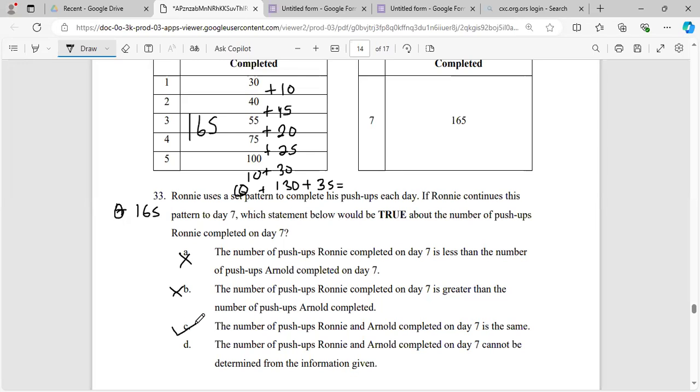But even though I got the answer, I looked at D, and D said the number of push-ups Ronnie and Arnold completed on day 7 cannot be determined from information given. It can be determined because they gave a specific pattern. So the answer would be C. Correct. Good job. That's correct.